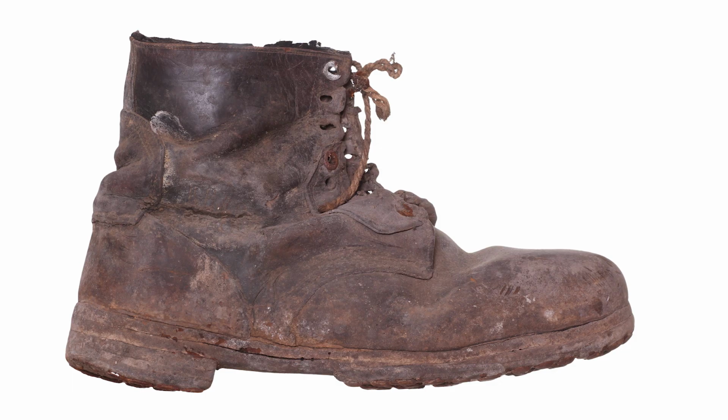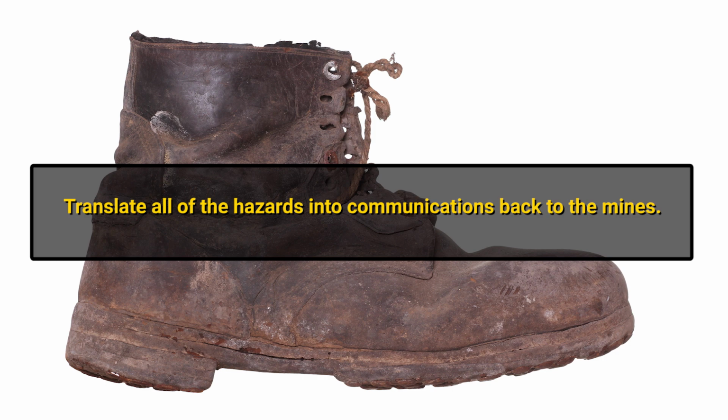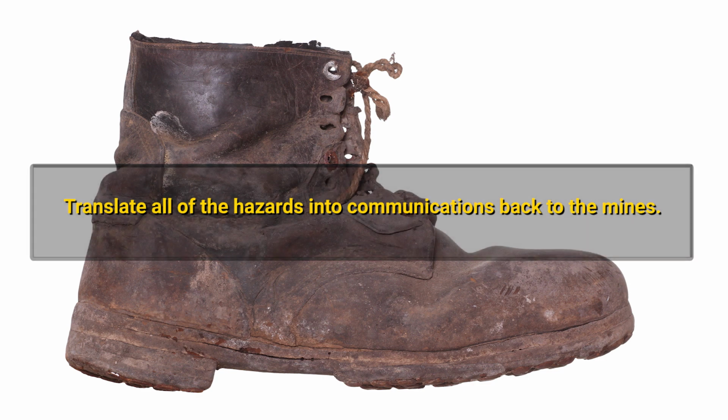And then as the study progressed, we ended up seeing that there were more things going on with the boots. So our secondary goal kind of turned into qualitatively looking at the boots as a whole. So the uppers, the leather cracking, that kind of thing. And then we wanted to translate all of the hazards that we saw into communications back to the mine so that they could help remediate those on their own sites.